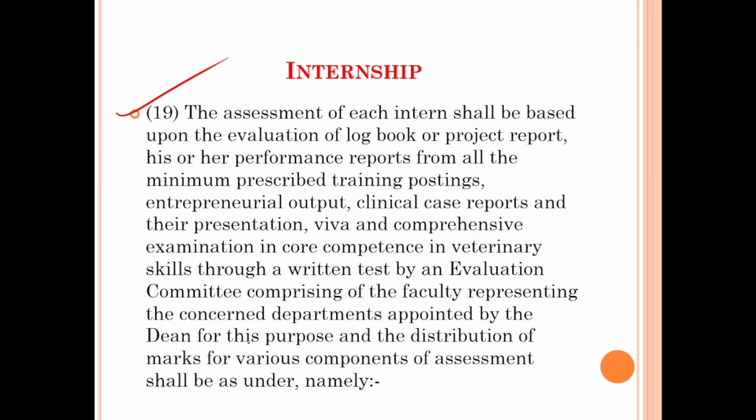After that, the assessment of each intern shall be based upon the evaluation of logbook or project report, his or her performance report from all the minimum prescribed training postings, entrepreneurial output, clinical case reports and their presentation, viva and comprehensive examination in core competence in veterinary skills through a written test by evaluation committee comprising of the faculty representing the concerned departments appointed by the dean for this purpose.